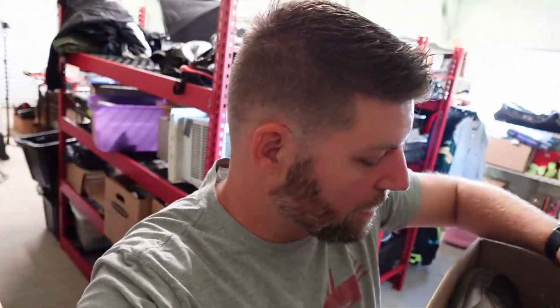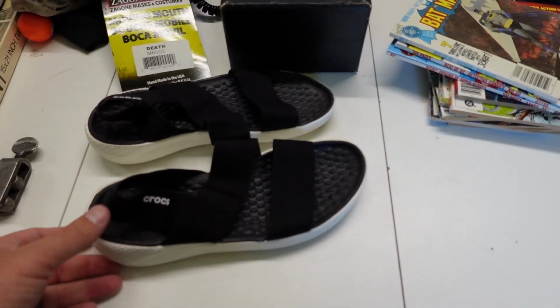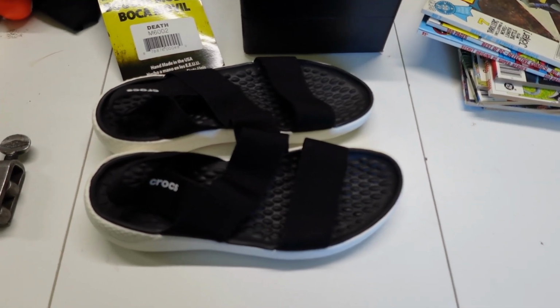So, many of you have heard me talk about Croc sandals. I love them. I'm not talking about the clogs. I'm talking about all the other versions of women's sandals in particular, but even the men's do well, that are not the clog variety. So this is the one that sold here. Picked these up for $4 and they sold for $24.95. It was my last pair. So I probably made $600 or so off of Croc sandals just this summer alone.